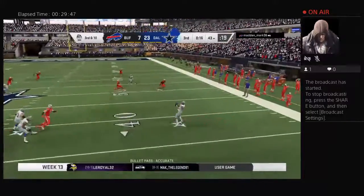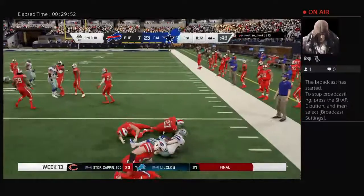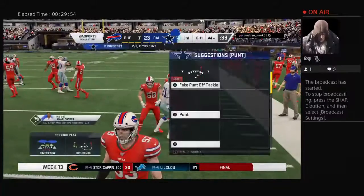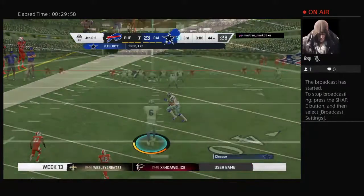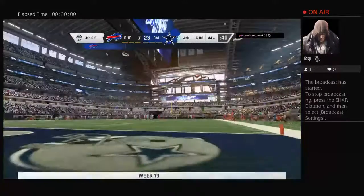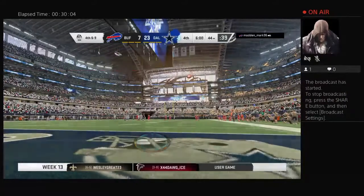Prescott from the gun. That one complete to Elliott. And he gets this only to the 44-yard line. Not near enough to keep the drive alive. Out now comes the Cowboys punter. Always a good sign when your first punt comes in the 4th quarter.